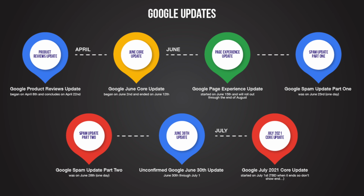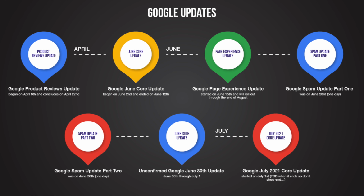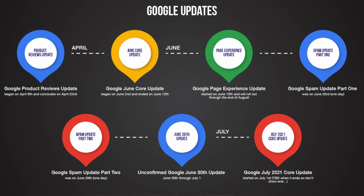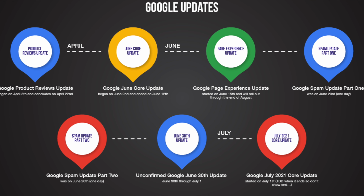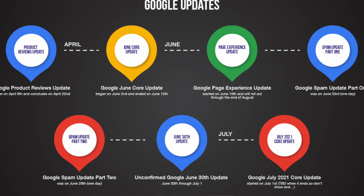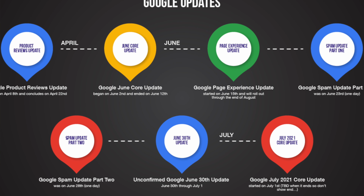But basically, we had a lot of updates, and I'll post a little graphic of the updates. In April, we had the product reviews update, then we had the June core update on June 2nd, which rolled out through June 12th. Then we had the Predator update, which is not in the graphic, but it's the June 10th update, and it affected probably very few sites. Then the page experience update started on June 15th, 2 or 3 days after the June core update rolled out. And that's going to roll out through the end of August, so we have this overlapping everything else.